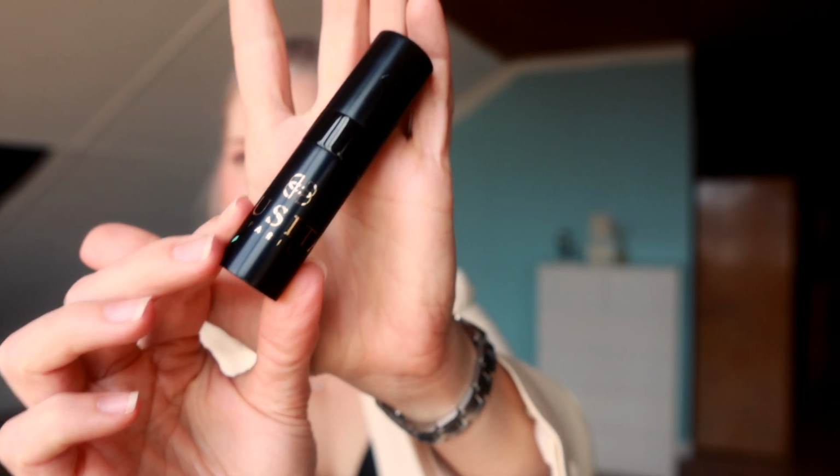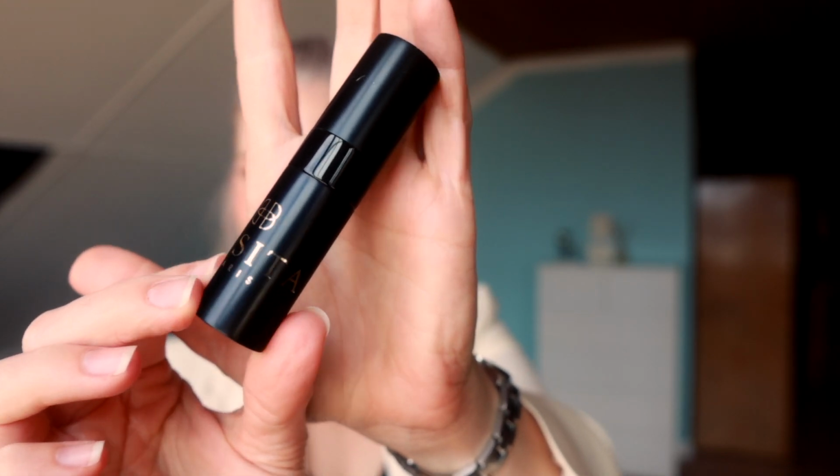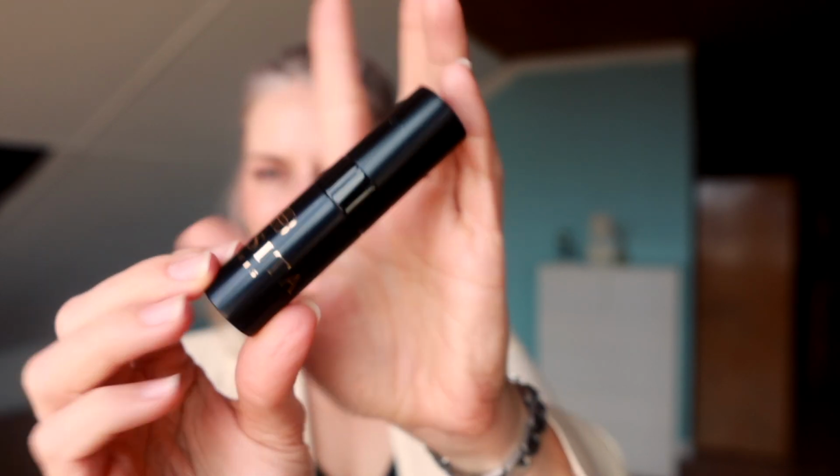And then the last one is also from Dusita Parfums. This is a little travel size that I have. I really like these Dusita travel canisters. They're a very standard type of canister, but I just like the gold writing on it, I guess. Now this is Moonlight in Chiang Mai. This makes me think of Vietnam. It makes me think of the tropics.